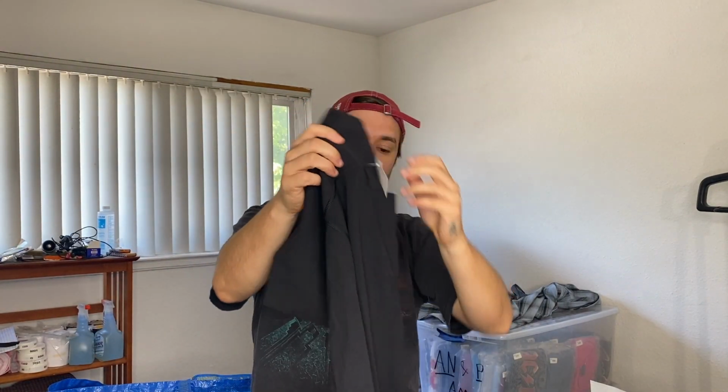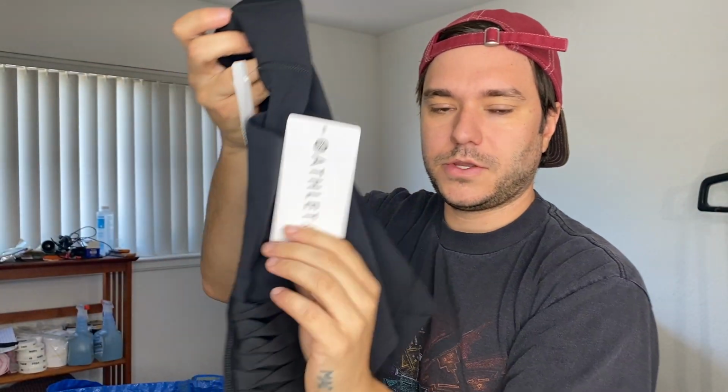This one I paid way up on, and it was kind of a gamble. $13 for new with the tags Athleta. For their regular swishy pants, I would pay that all day, but their leggings just don't do as well as their joggers. They're kind of like track pants.